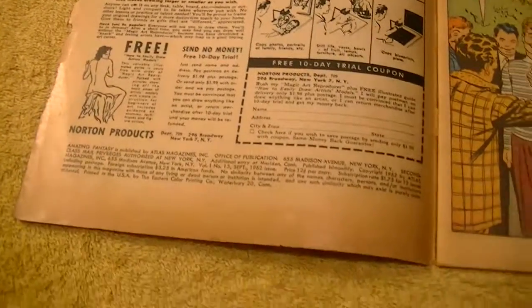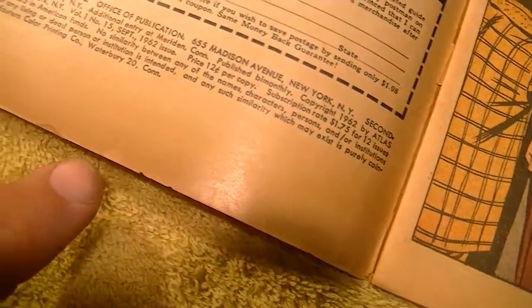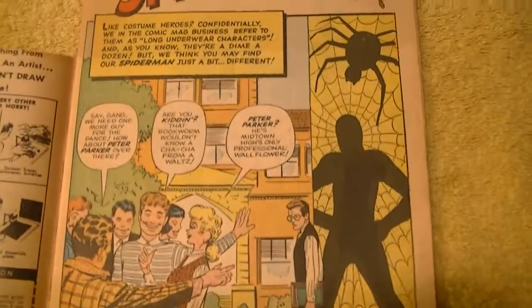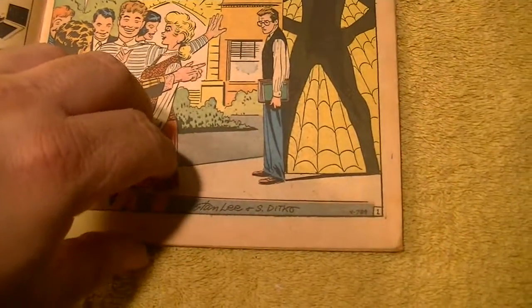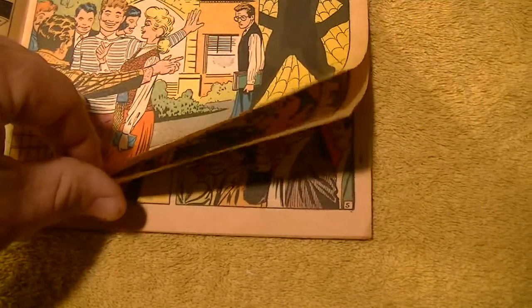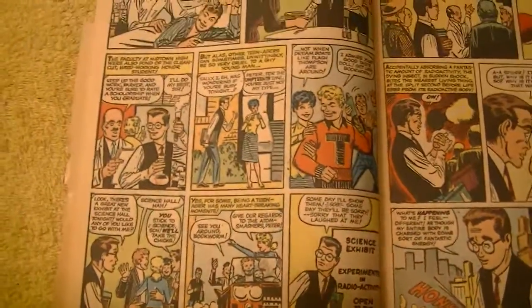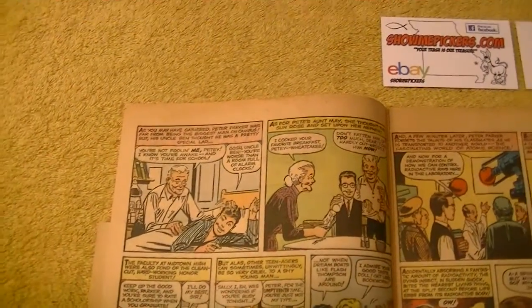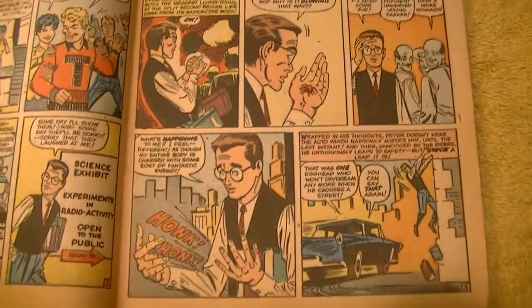There's some nice slight yellowing of the pages here. You can notice around the cover. It's brown here. A few little flea bites, little chip marks right there. Nice, beautiful color. Probably one of the most iconic comic books I think that was ever printed. Everybody loves Spider-Man and can probably relate to the guy who always tries to do good but always gets caught up in something.